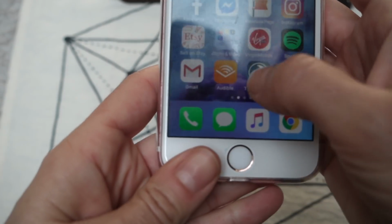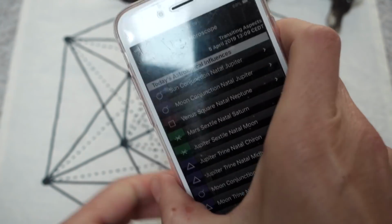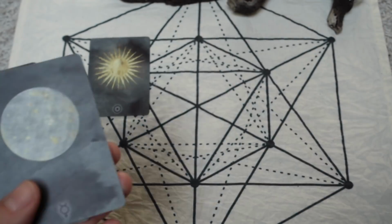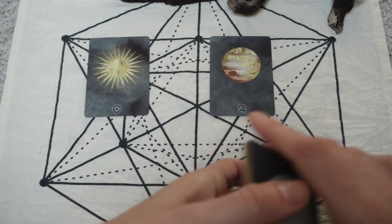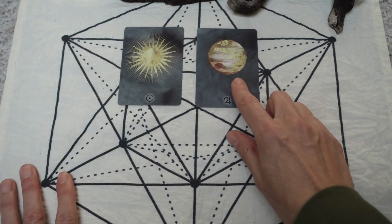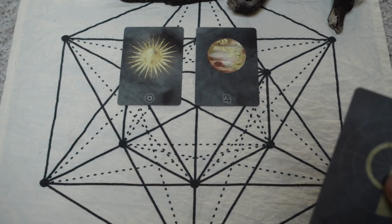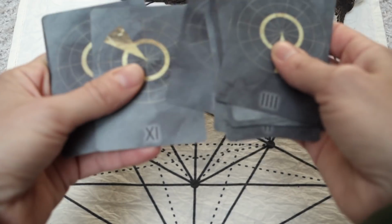So let's say I have today Sun conjunction natal Jupiter. So we can go for the Sun, and we can go for Jupiter. We know that they are in conjunction. I know that my natal Jupiter is in the 9th house, so I'm going to pull the 9th house from the deck.